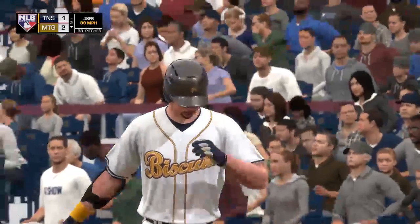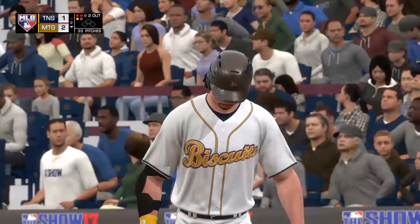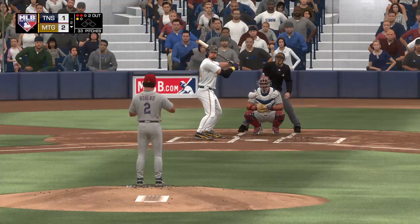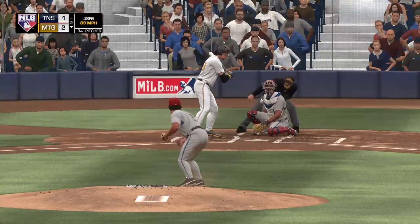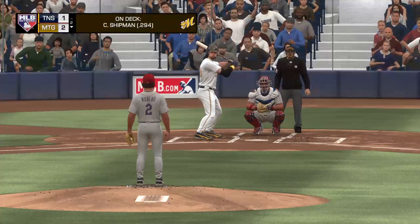Over the outside half, and it's 2-1. I like that pitch right there. You know he's keyholing you 2-0, and you put one right on the corner. He's not going to swing at it, and now all of a sudden you're back in the count again. And the pitch on 2-1. Oh, he wanted that one, but it misses for ball 3. Bases are empty here with 2 men out.